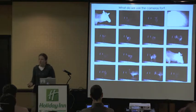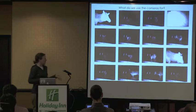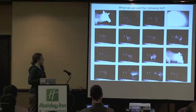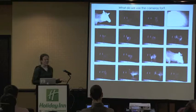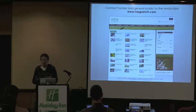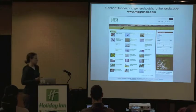So what do we use these for? How many pictures of elk drinking do we really need? Well, we need them a lot, as you've heard from Alan. We can actually say meaningful things even about elk drinking. We also connect our funder and the general public to the landscape via this camera network. You can go on the website, and I'm really excited to learn more about Bo's iPad app for looking at North's stuff.